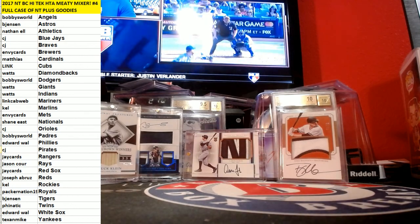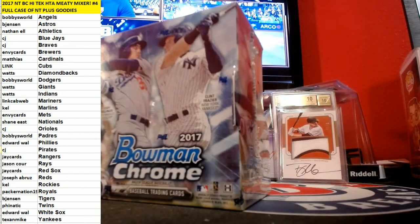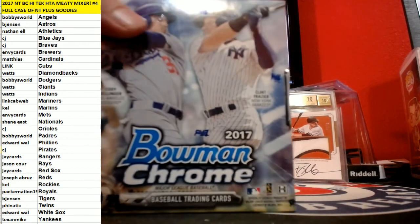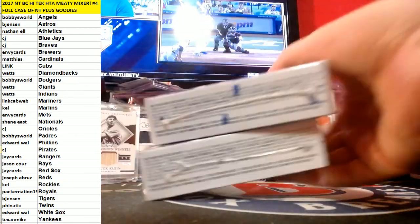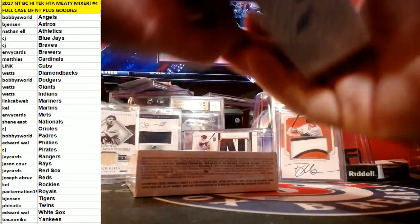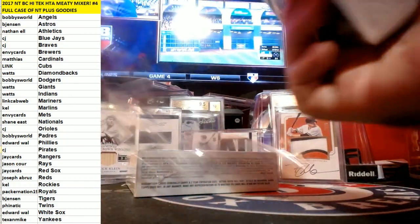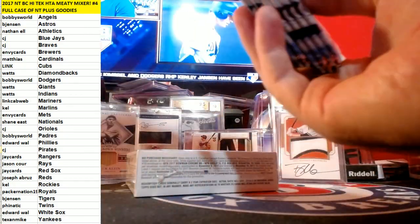All right, two more boxes. Let's do our hobby, and we'll end it with our HTA. He was. Sweet book, too.